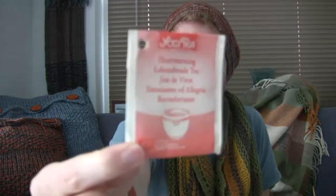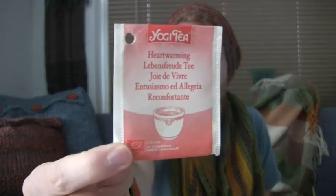Oh yeah, I forgot. I was going to do it in the intro. I'm doing tea again this week. So today's tea is heartwarming tea from Yogi Tea. This was the other of the 2 teas that I got in my little gorgeous parcel of yummy loveliness from Deborah at Fondant Fibre, spelt the English way because she's a British company. She's a British lady as far as I'm aware. So I've made it up.